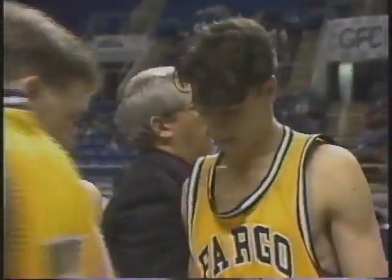Again, we've talked about the big 3 all night for Fargo North, and as we go to overtime, could be key. The big 3 all with 4 fouls, rather. Jeez, that is tough. That's a good shot.